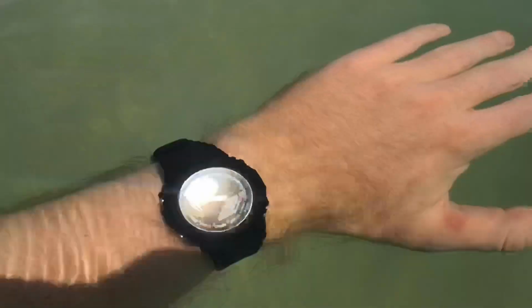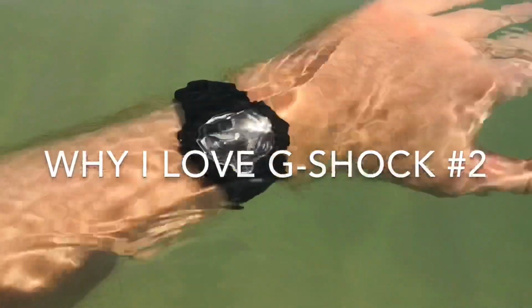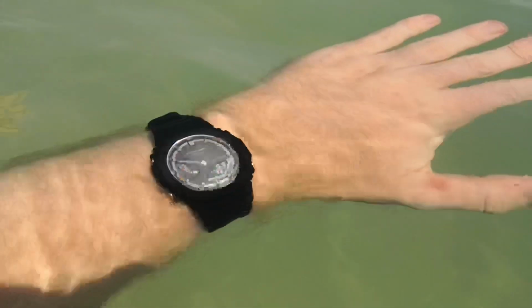So one of the greatest things about G-Shocks, and one of the reasons why I always come back to them, is just the versatility. So here's a little practical example.